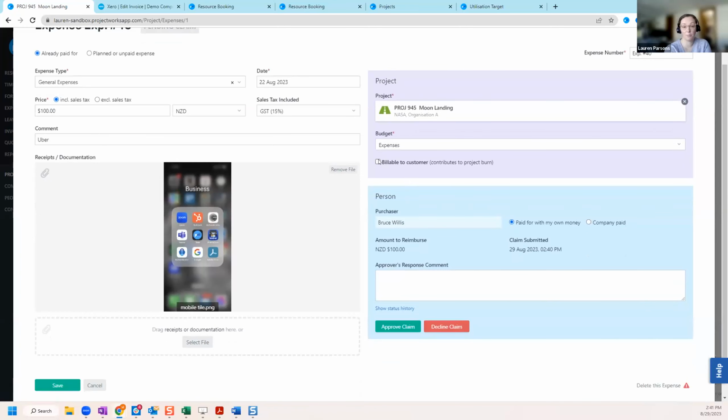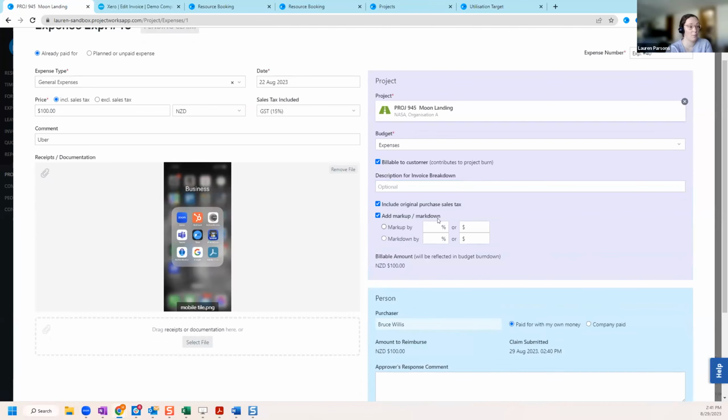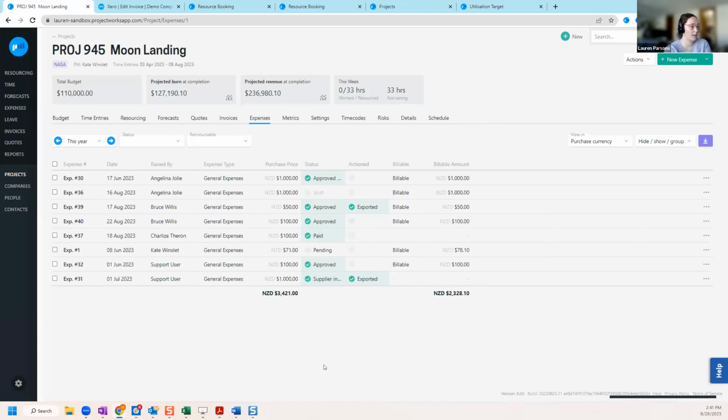They could make it billable to the customer. They could write a description for the invoice breakdown report if they needed. They could tick this to include the original sales tax. And they could also include a markup or a markdown by percentage or a dollar amount if they wanted. The approver could write any comments and they would be able to approve the claim. So the next invoice that's created for this project, that expense will go on that invoice under the expenses budget line.